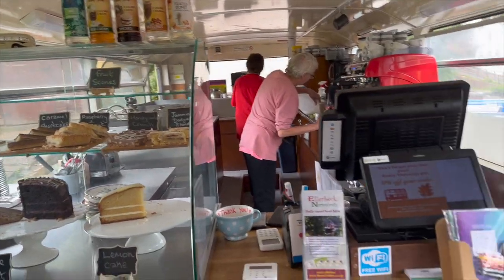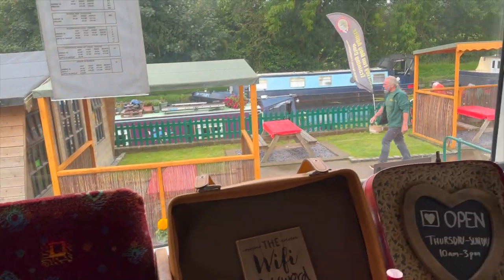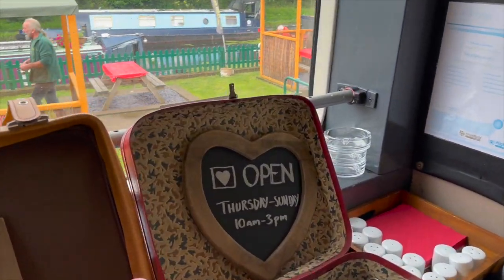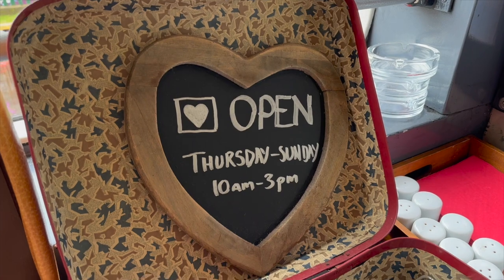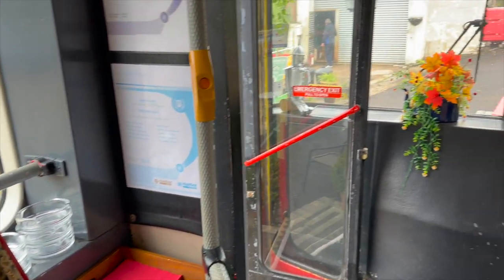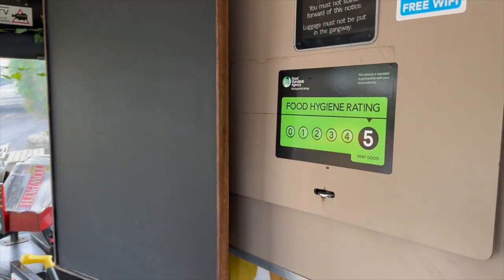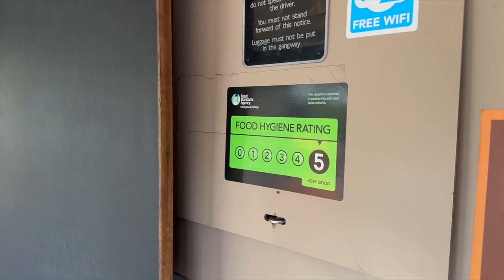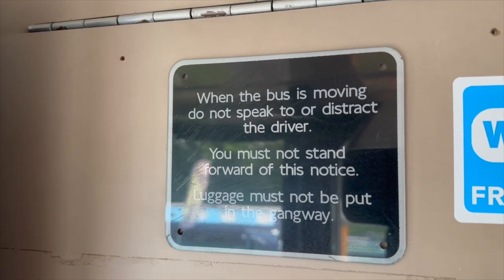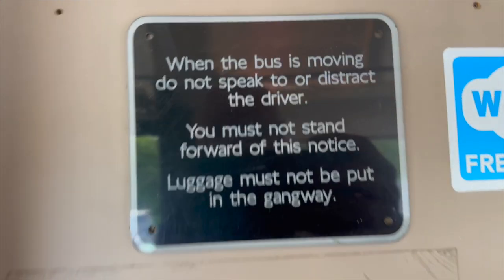Everybody's taste is different. The lady's getting our breakfast ready. Open Thursday to Sunday, 10 till 3. And it's a nice little cafe. It's got a food hygiene rating of 5. And when the bus is moving, do not speak to or distract the driver, or stand forward of this notice. I'm going to stand forward a bit.